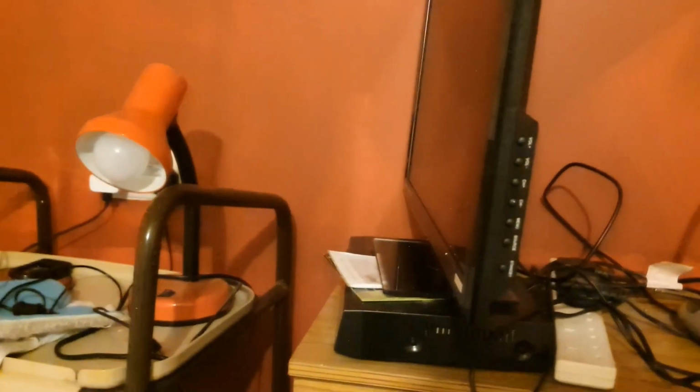This is my TV, which does help a lot on bad days, especially when I'm not able to leave the bed much. Down here is where I keep all my shoes and stuff, and my hospital bag, along with any stuff that I need to help me get dressed.